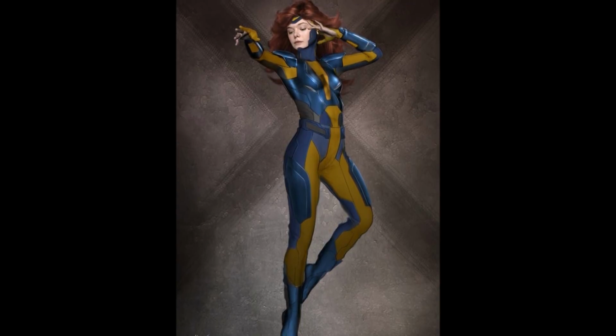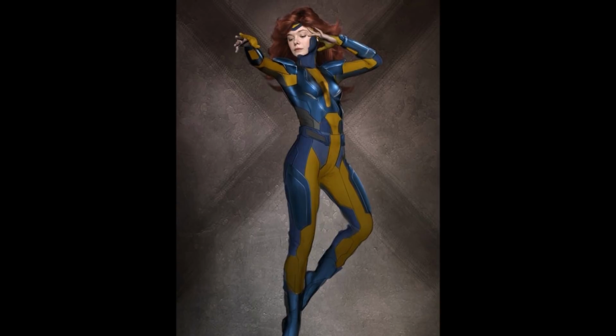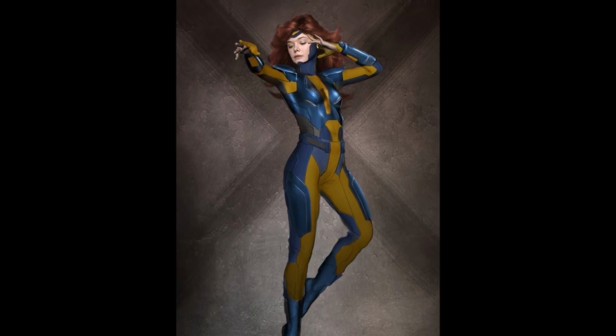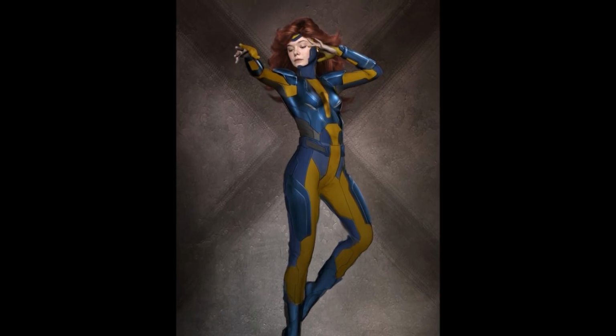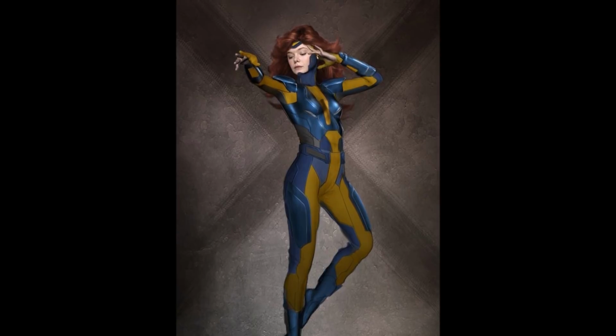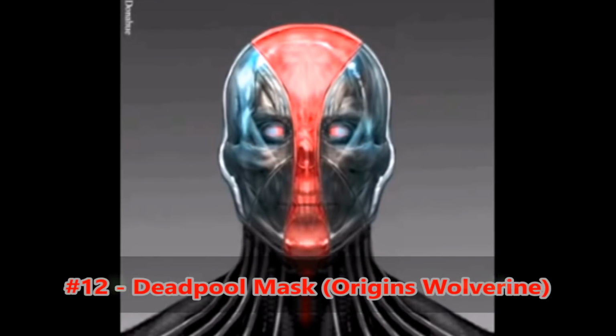And to me, this costume for Jean Grey does somewhat resemble something that you would see from the MCU. And trust me, this is a huge compliment because, again, I just really love this design for Jean Grey. It just shows that you could literally adapt the 90s costume and modernize it a bit and you can still make it work. Coming in at number 12, we have the Deadpool mask from Origins Wolverine.